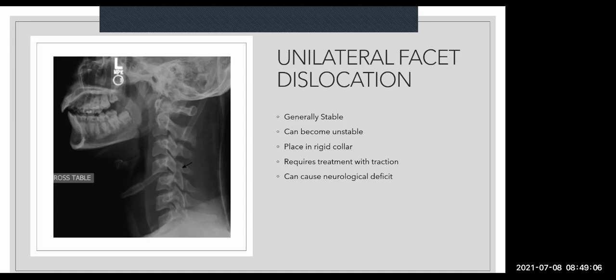What we are going to do is a CT scan. We are going to involve orthopedics. They are going to take over. We're going to look for neurogenic shock, keep the patient in a hard collar, all those things that we've been talking about, right? So these are generally stable, but they can become unstable simply because the other one can dislocate as well if the neck is being allowed to move freely, all right?